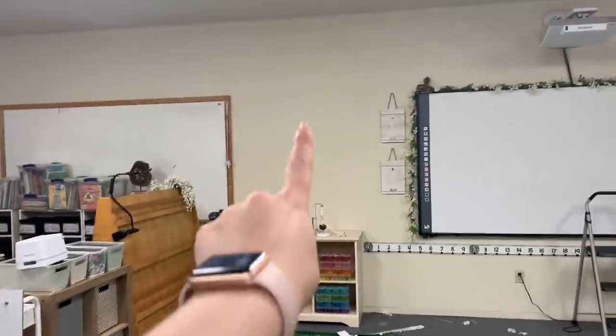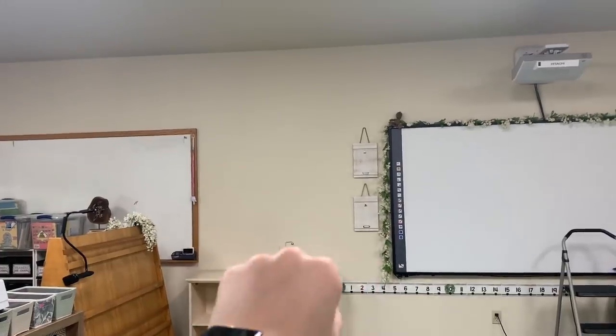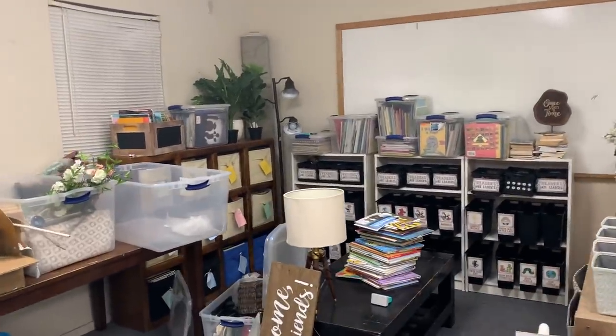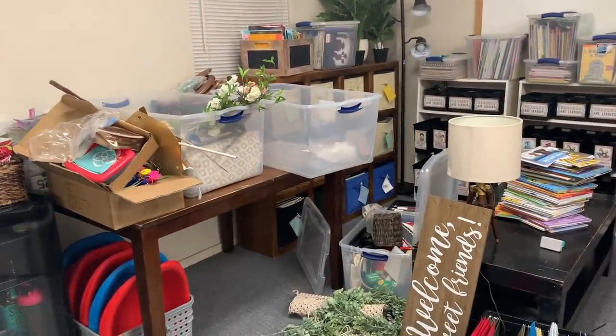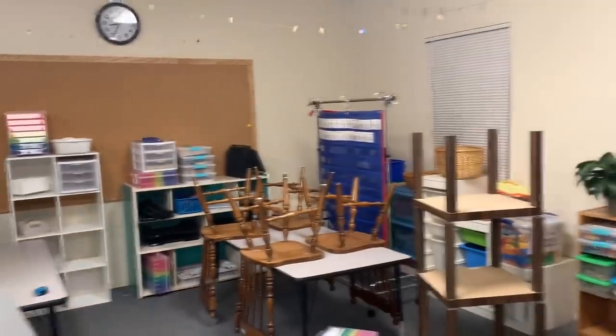I did hang up these two frames. I got them from TJ Maxx a couple years ago. This, I want to get done. And then I've gone through almost all of the things in those bins. Almost, this area still isn't put together.